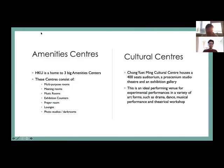To talk about the cultural centers and the amenity centers, HKU is home to three large amenity centers. These centers comprise multi-purpose rooms, meeting rooms, music rooms, exhibition counters, prayer rooms, lounges, and photo studios and dark rooms. All students use these for their projects, and you also have lounges in these centers, so you can always find students taking a break between their classes in these lounges.